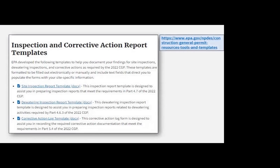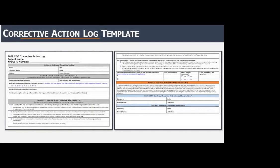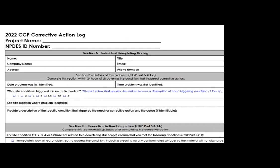I mentioned that these templates are all available online. They're all Word documents, so you can manipulate them for your specific project, but they're basically fields you can enter and then just use repeatedly throughout the permit. Looking specifically at the corrective action log template, it's a 2-page, pretty simple form. The first page, you're just filling out for each corrective action. You're going to put some identifying information, but basically you're looking to check off what kind of corrective action it is, give some minor details about where it's located, and a description of the condition.